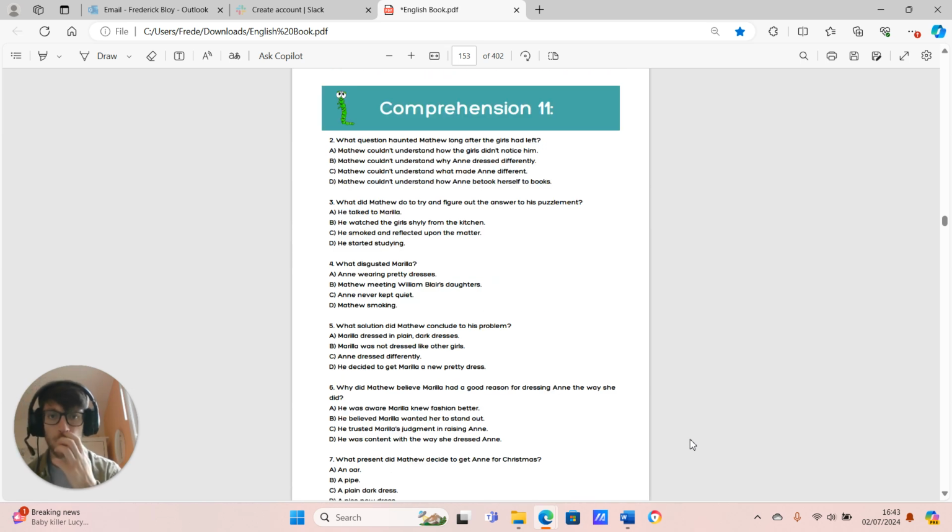Question 3. What did Matthew do to try and figure out the answer to his puzzlement? Well, remember, he was a bit confused. You notice how I don't need to look back, by the way, because I paid attention when I was reading it. My geography of the comprehension is really good. What did Matthew do to try and figure out the answer to his puzzlement? Did he talk to Marilla? No. Well, he did watch the girl shyly.